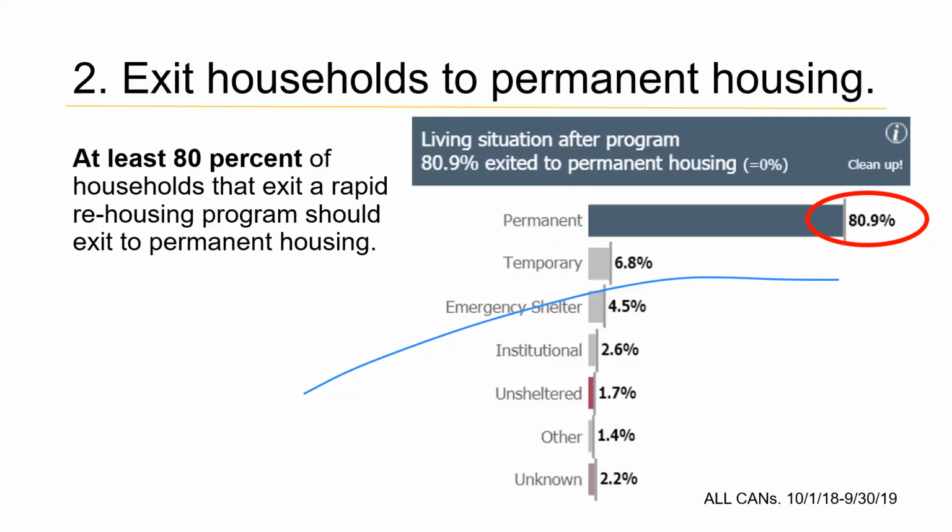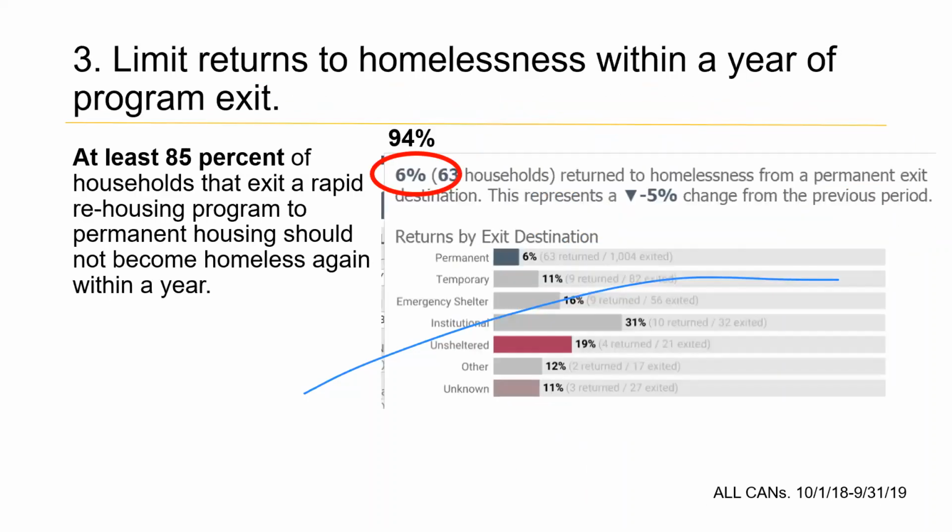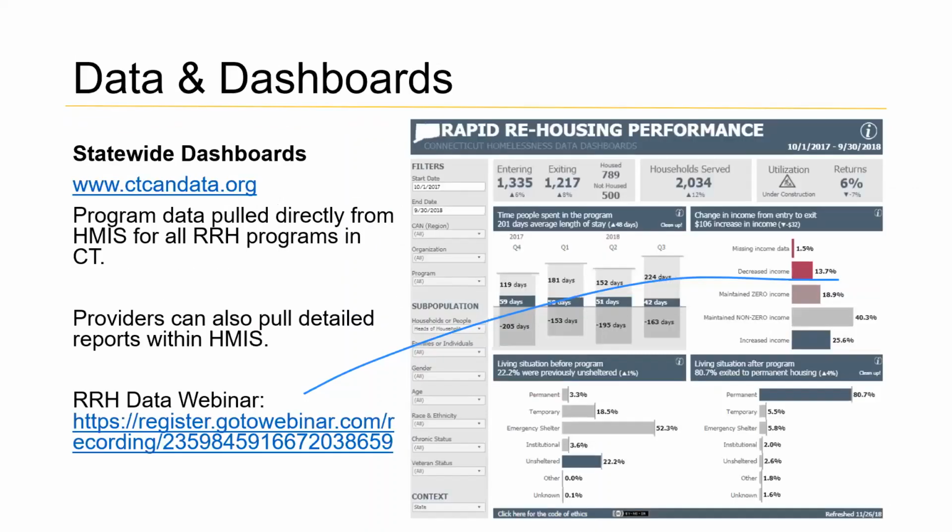Exit households to permanent housing, that's the goal. How many do we exit to permanent housing? And then how many return to homelessness within a year of program exits? As I said, we're at 94% and the goal is at least 85%. So Connecticut has exceeded that.